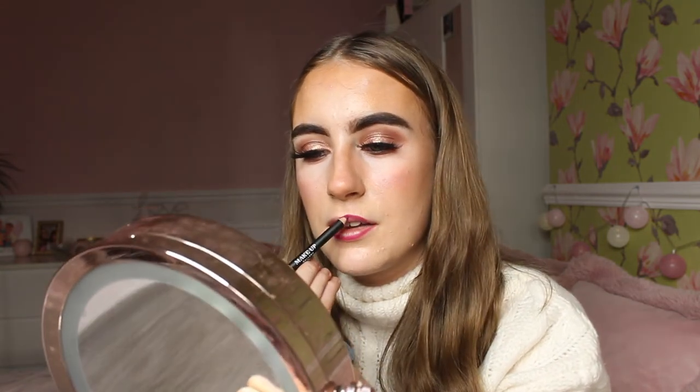Okay, wow, I like that actually, that's really nice. I like to overline my lips, by the way. I am doing it on purpose actually. It's definitely going to be very mismatched on my lips, but I don't care.